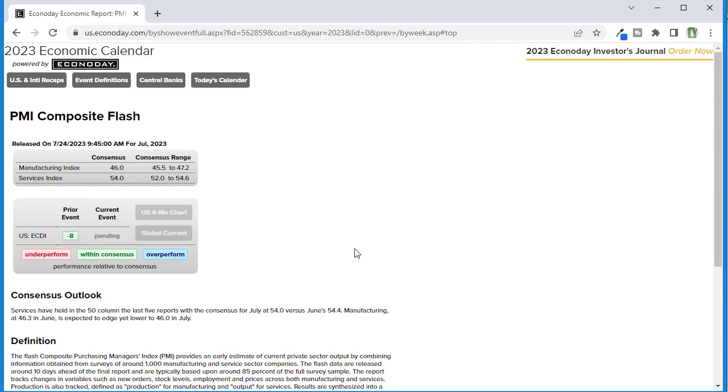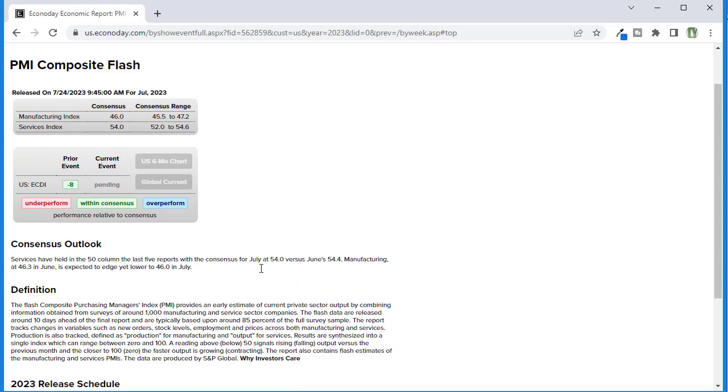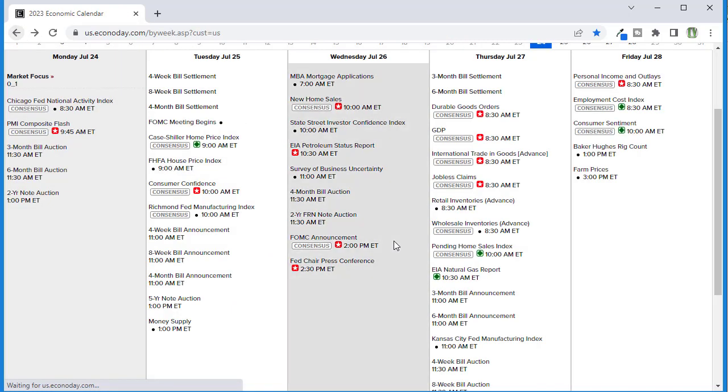Keep in mind, guys, that 46.0 is not growing. Anything below 50 shows that our PMI is not growing. However, services are looking to stay in there about 54. So a little bit of growth in the services sector.